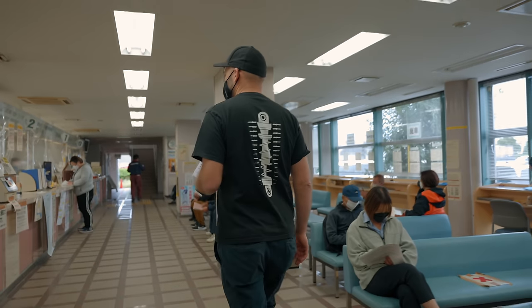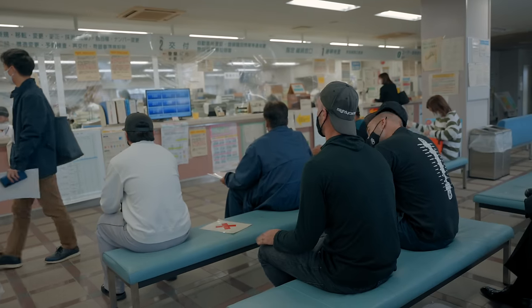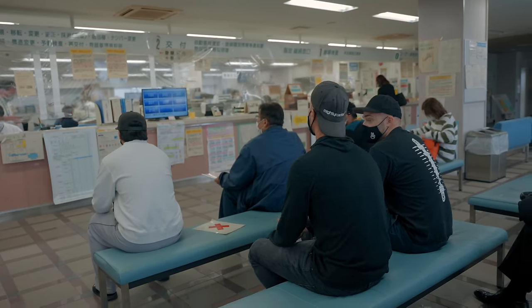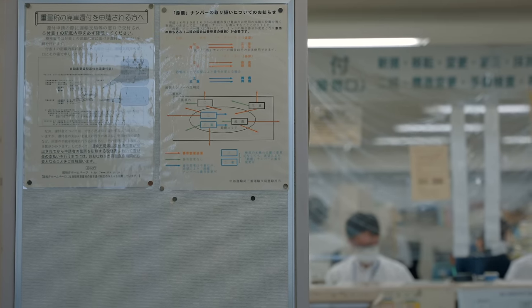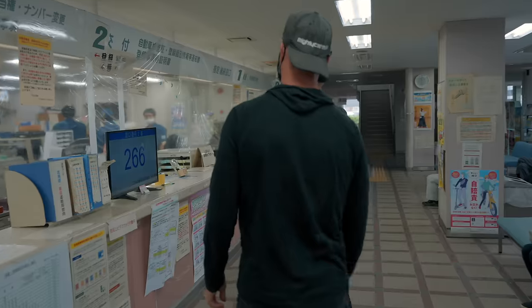We submitted our paperwork and got a ticket. And while we were waiting, we realised we have no idea what to say once they actually called our number. So we came up with a plan. She's going to ask me questions. We just nod and say yes to everything, no matter what she says. And then lots of thank yous. And when she stops talking, we say arigato and we walk away. Eventually, our number was called and it was time to put our plan into action.